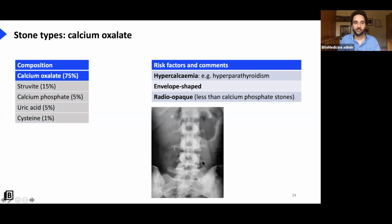So let's have a chat about calcium oxalate stone. Overall, calcium stones are the most common type of stone. Calcium oxalate stones are the most common, accounting for around 75% of stones overall. Essentially, there's the precipitation of calcium crystals in the interstitium, and this then acts as a focus for stones to form. Now, the question is, what is going to be causing this calcium precipitation to occur?